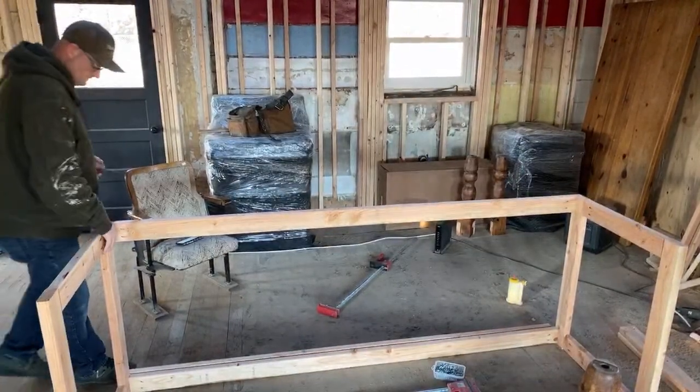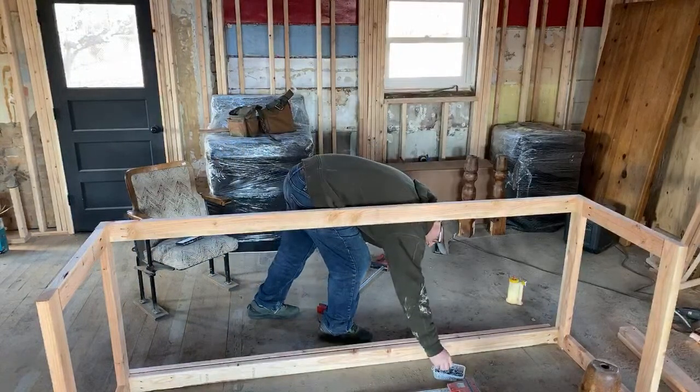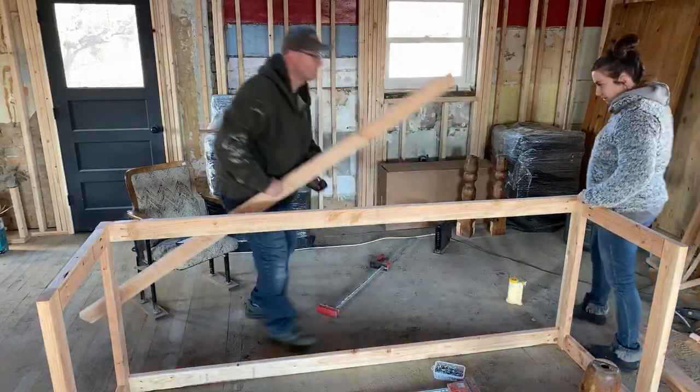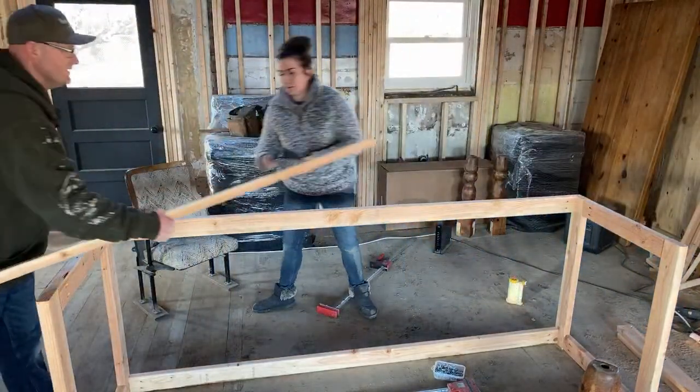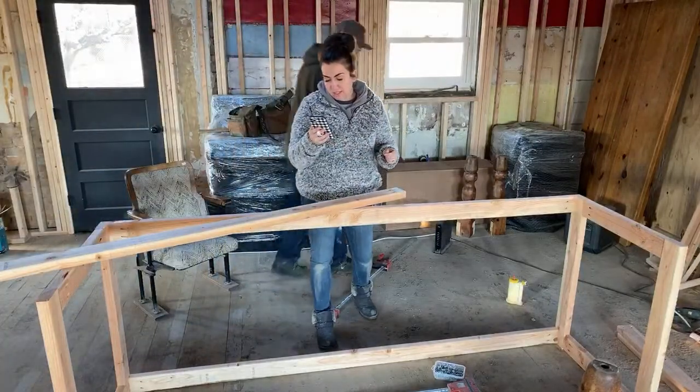Well, hopefully we'll get to some shiplap today. We're hoping. I'm trying to hurry so that we can. Zeb did a lot of prep work today. I need a second. I'm going to put the glue on, and then I need you to hold the boards again. Let's go.